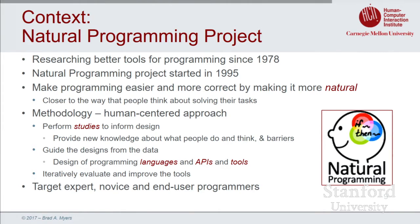And we obviously have to do studies to understand how people are thinking about it. We use these studies to guide designs, and we create new languages, new tools, and again, new APIs. And then we iteratively evaluate and refine these. And we target 3 classes of programmers. There's expert programmers, which is most of our work. We also, to some extent, look at novice programmers, which we define as people who are trying to become expert programmers, so people who are in school, for example.